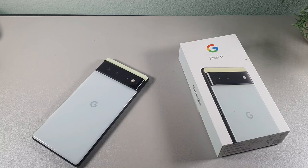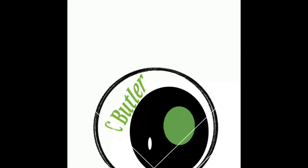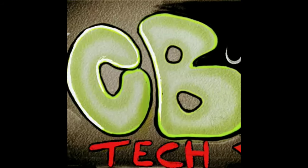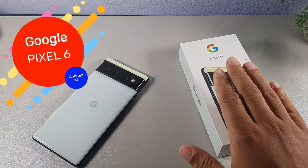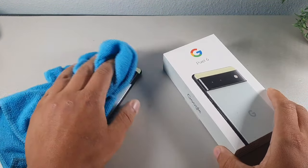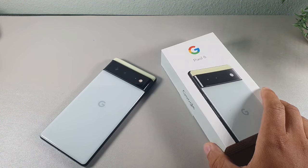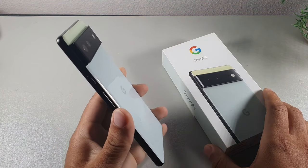Today, we're going to be taking a look at the Google Pixel 6. This device is now upgradable to Android 14. And so in this video, I wanted to go through what I think about the Google Pixel 6 in 2024, because if we do a time machine and go backwards, this is probably one of the best Android devices that was released in 2021, a couple of years ago.